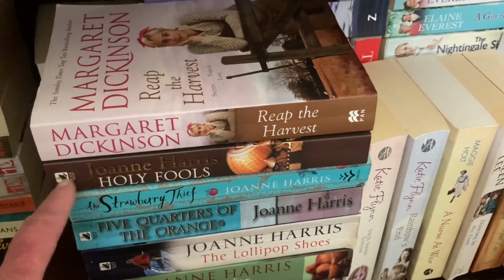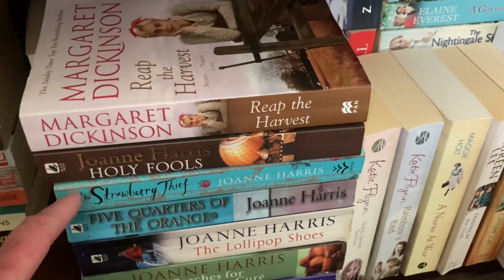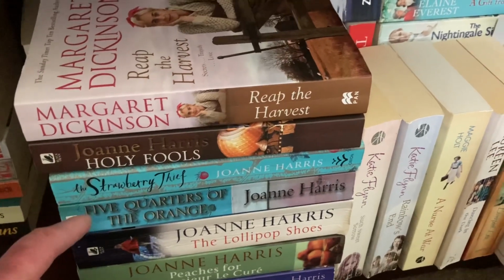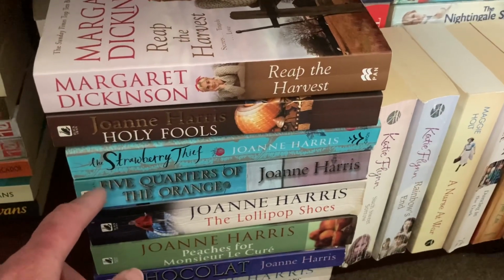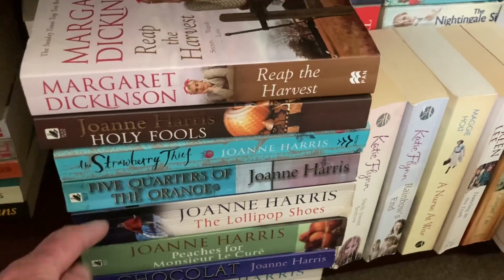This is my one that I'm nervous about because I don't know anything about that one. Strawberry Faith, which is the last in the series. I need to read that. Quarters of Orange. That's part of a different series, I believe. So I need to get to that.